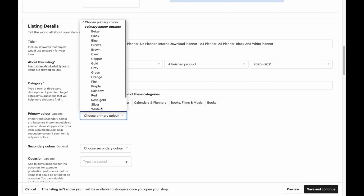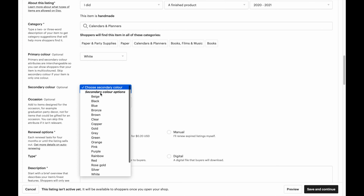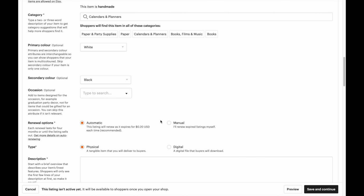Colour is optional, but I always like to select it. It's used on the left-hand side when a customer uses the Etsy search. On the left-hand side, they can introduce colours. So this is a white planner, and there's also a secondary colour of black. Occasion is not relevant for this planner, but if you're selling cards or gifts, then you can add an occasion, again used on the left-hand side of the search function.